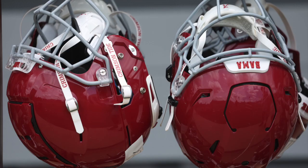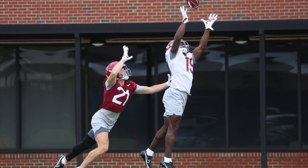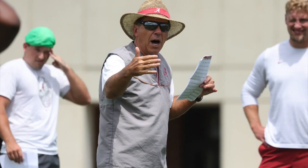Here's some practice detail of those beautiful Crimson Tide football helmets. You got Justin Ebogbe, another defensive lineman to watch this coming season. Right here, you got some practice detail. Number 19, that is Kendrick Law. Once again, you have Kendrick Law. A name to know going into this season, certainly made some waves this past spring. Number 7, that is Eli Ricks, a transfer from LSU.